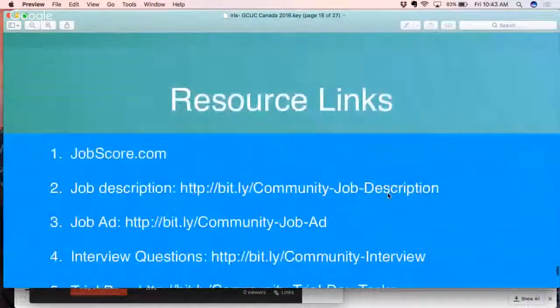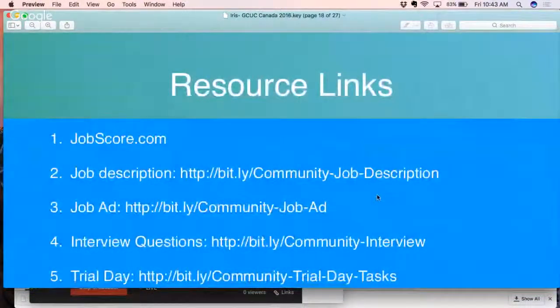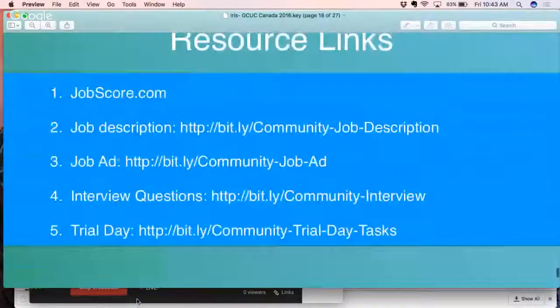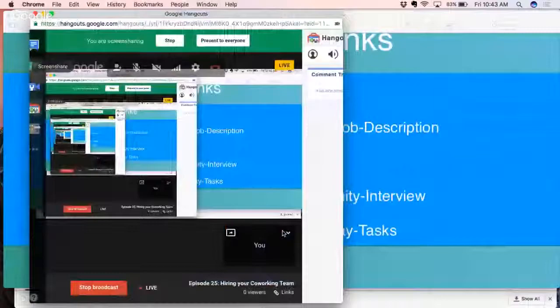All right, and here we're back at the resource list screen. So once again, I'll make these resources available to you. And that is my hiring process. I hope this was really helpful for you today.